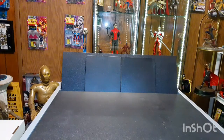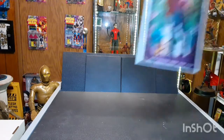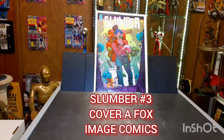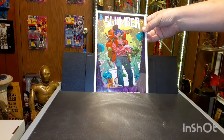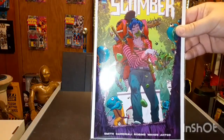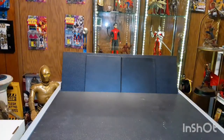Then, or next, I guess you could say, would be, let's see here. Okay, here is Slumber, number 3. This is by Fox, it's the Fox variant. That looks really disgusting, whatever she is eating. Ick. Okay.